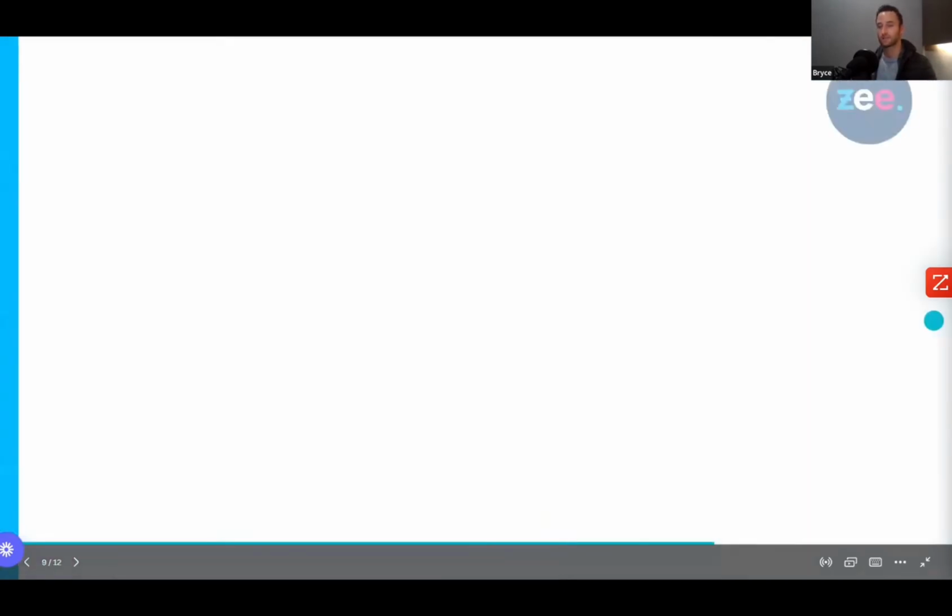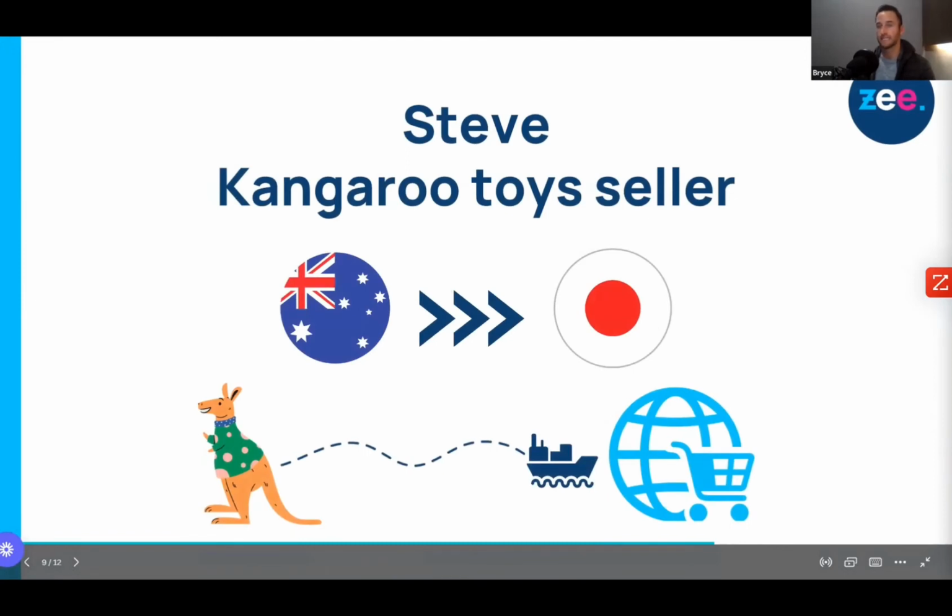Moving on to our next story and our final story, which is basically taking us to Australia, where Steve sells kangaroo jumpers. Steve has been quite successful in Australia, and one day on his seller Facebook group, he comes across a post that shows that Japanese people have started wearing kangaroo jumpers to high-end events. Steve decides to jump at this opportunity and looks to sell into the Japanese markets. He makes sure that his entity and products are compliant with Japanese regulations, and that his products are packaged and labeled in accordance with Amazon Japan's specifications.